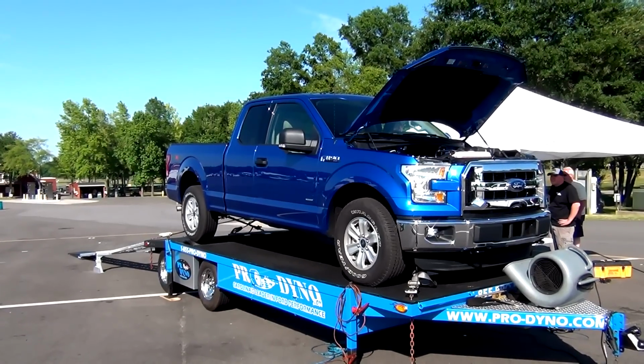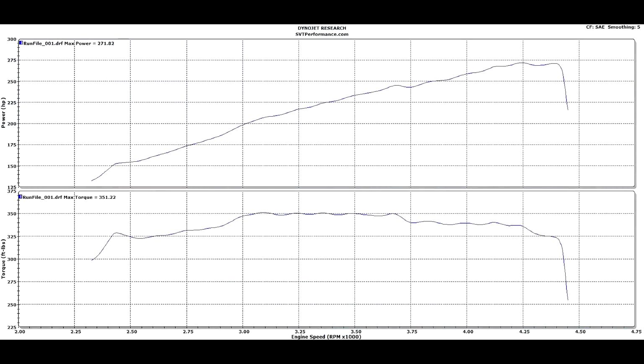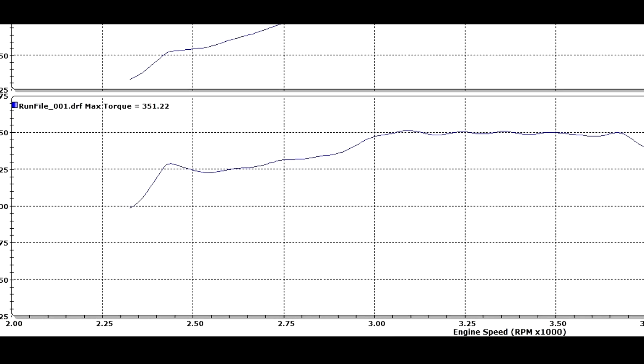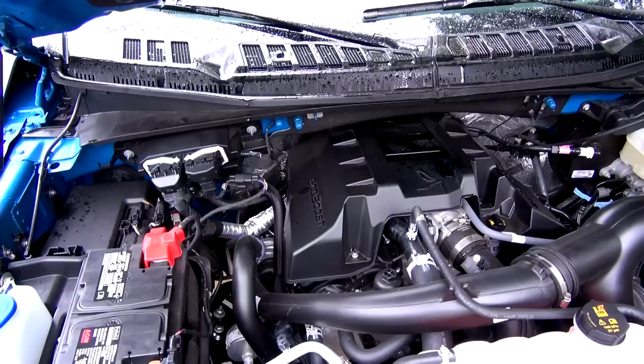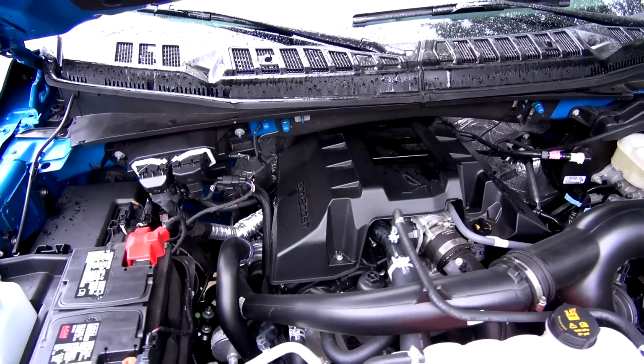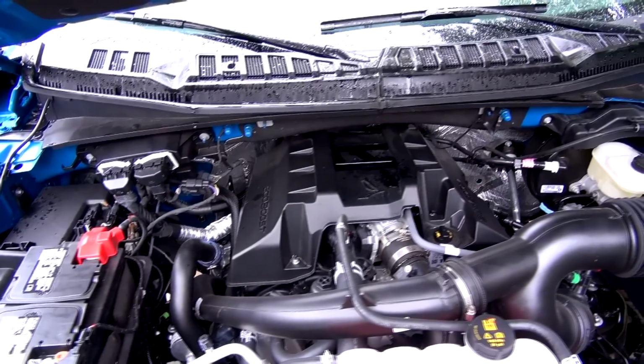And after spinning the rollers, it's safe to say we weren't disappointed. The smallest engine in the F-150 lineup put down 272 horsepower and 351 torque at the rear wheels. Peak torque was made at 3,000 RPMs, but we never saw less than 300 pound-feet throughout the entire run. So with half the displacement, this mid-range EcoBoost engine is putting out more power than the old 5.4 liter 3-valve V8 from just 5 years ago.